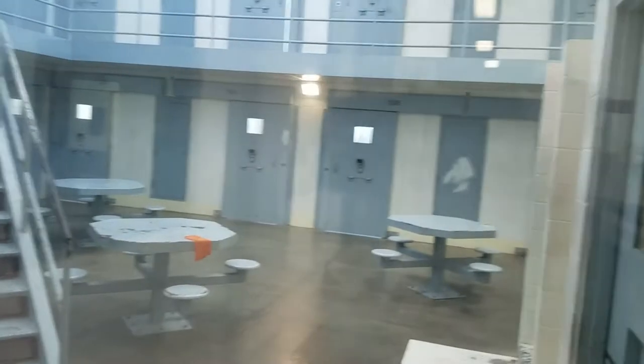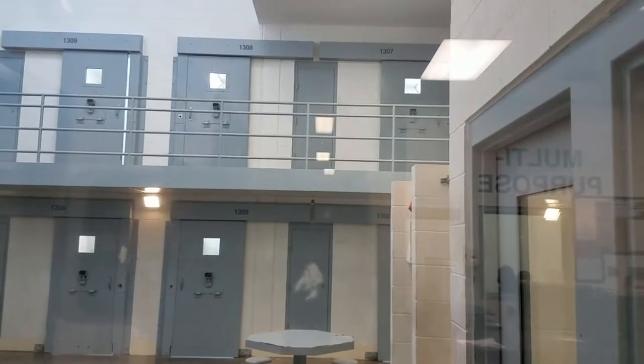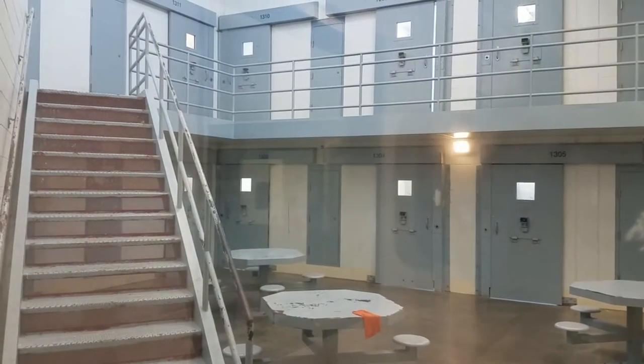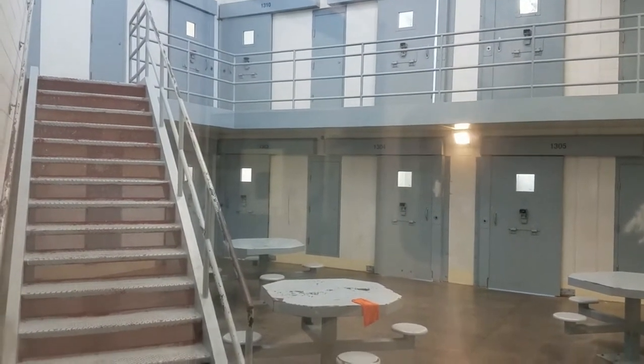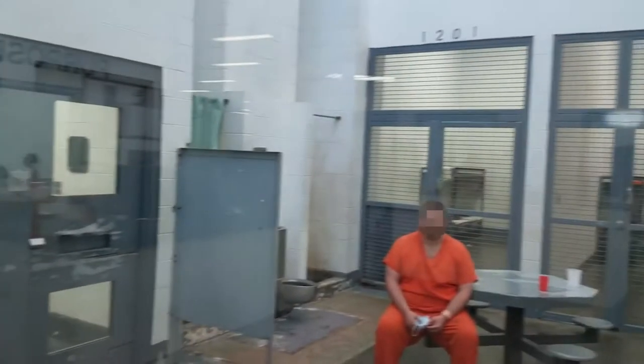Each pod has 24 maximum security beds. These are single cells. There's a mezzanine, so each one of these has six on the main floor, six above it. Then medium security in this pod.